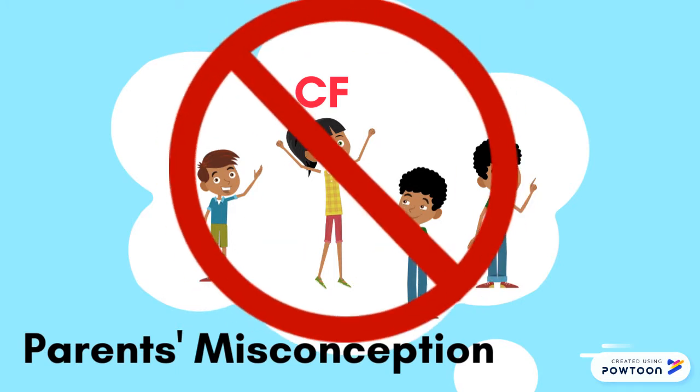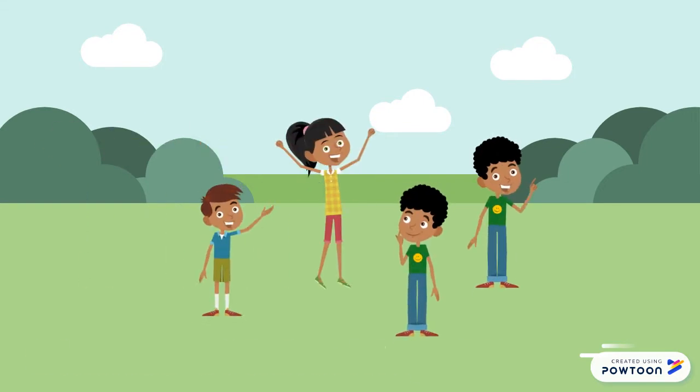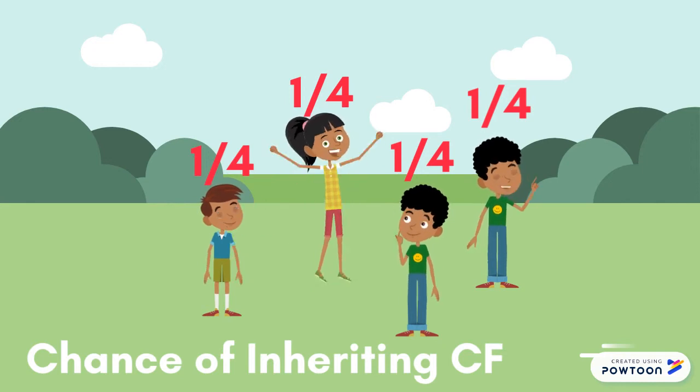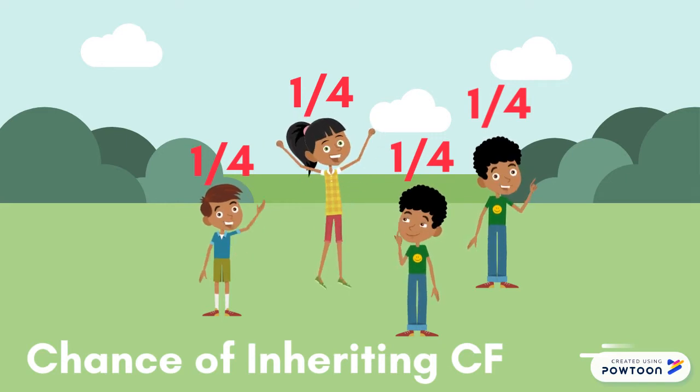This is a misconception. Each child has the same probability for inheriting the disease, 25% chance. However, each child's outcome is independent of each other, and even though they already have a child affected by CF, each child they decide to have has the same likelihood of inheriting the 2 genes that cause this recessive disease. Thus, no child is risk-free when their parents are carriers or affected by this disease.